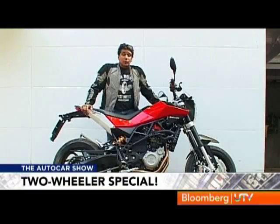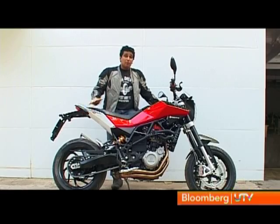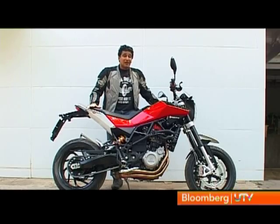The Husqvarna story is going to get a big push now as the BMW Motorrad importers look set to import the Nuda 900R into India. It's a supermoto, the first road-going bike to be made by Husqvarna in many, many years.